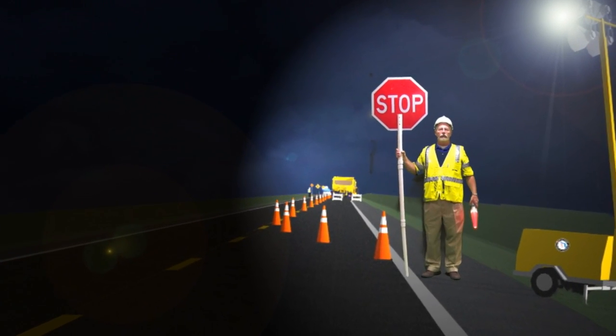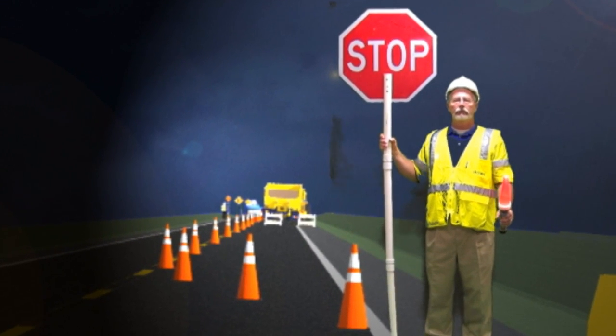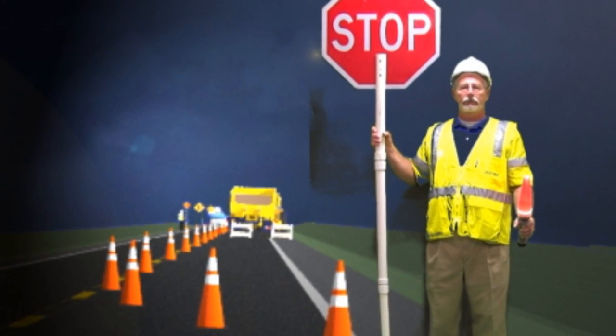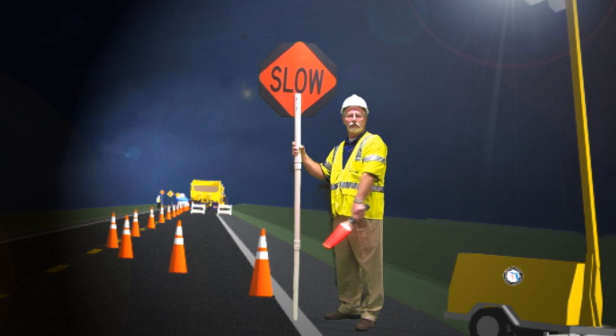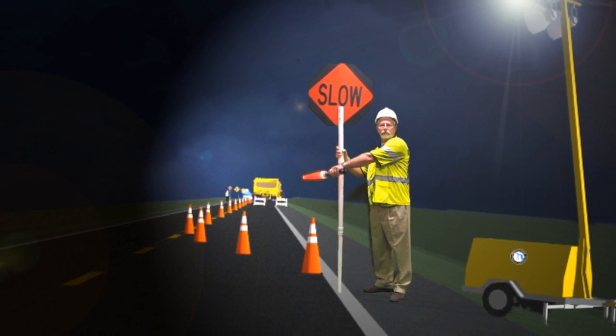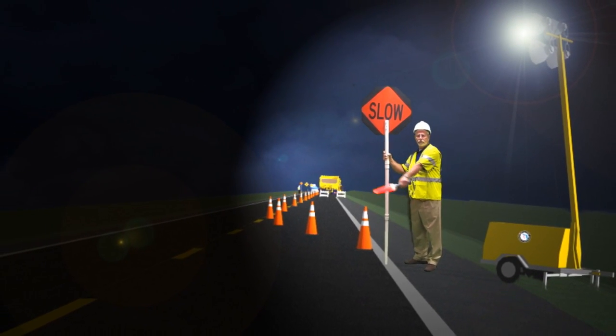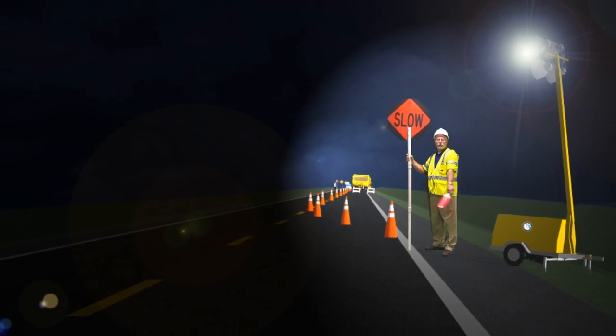To stop an approaching vehicle, stand on the shoulder holding the stop paddle away from your body and hold the flashlight in front of your body. To release traffic, use the same procedures that you use during daylight hours. Do not wave the flashlight up and down, since this might confuse the drivers.